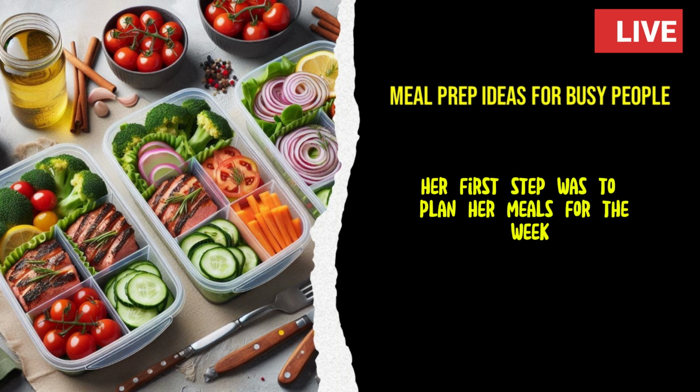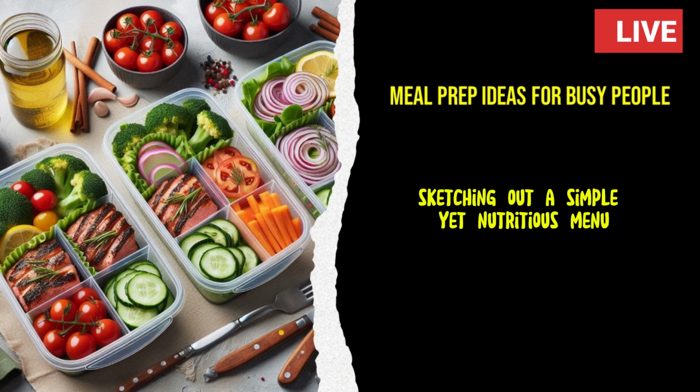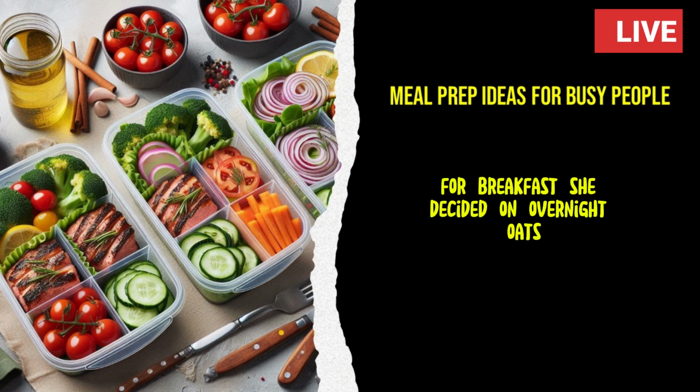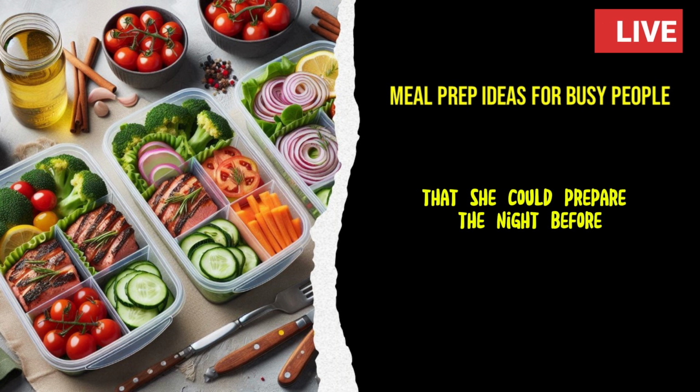Her first step was to plan her meals for the week. She sat down with a cup of tea and her favorite cookbook, sketching out a simple yet nutritious menu. For breakfast, she decided on overnight oats, a quick and easy option that she could prepare the night before.